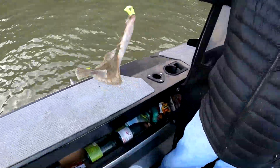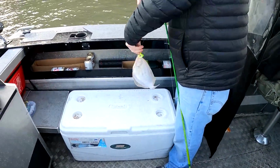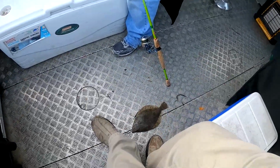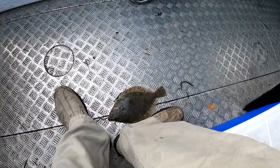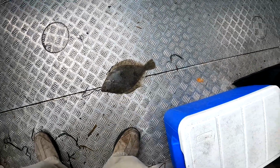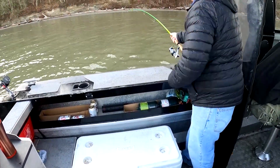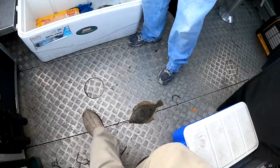A reasonable size flounder. Definitely big enough to eat. Looks nice and clean too. Can't see any worms in it from here. So yeah, we're a size 13. So they got a good 9 inches of meat on them. I'll let Brian grab the slimy little guy and throw him in the cooler here, since he caught him. See if we can pick up a few more.